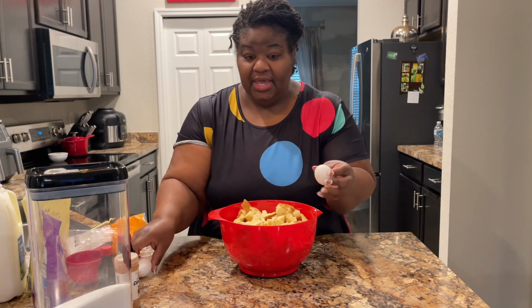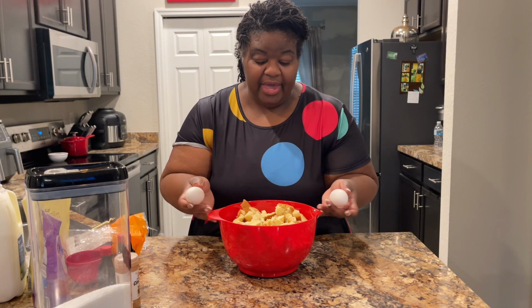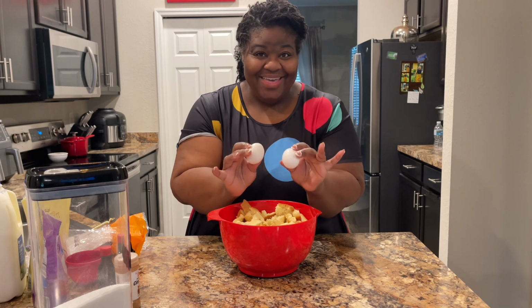So we have our bread like so in the bowl. Then I am going to take 2 eggs. Normally we use 2 eggs, but we usually make more. So I was thinking maybe I only need 1 egg, but just to be safe, I'm going to go ahead and do the 2 eggs anyway.